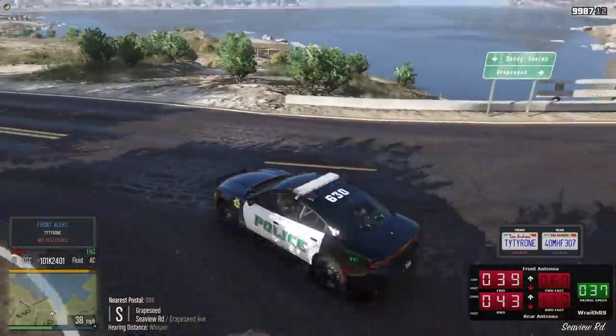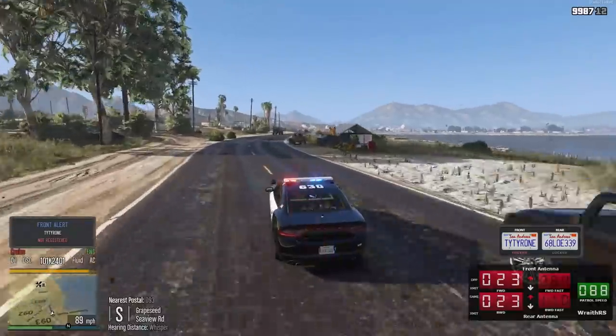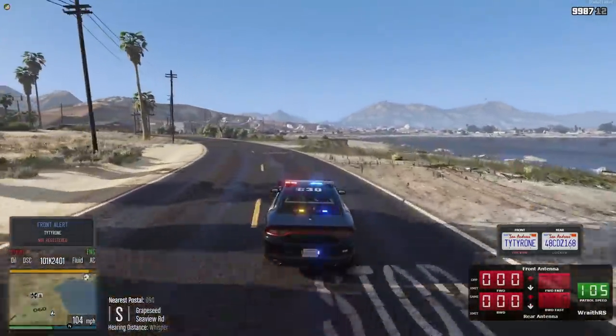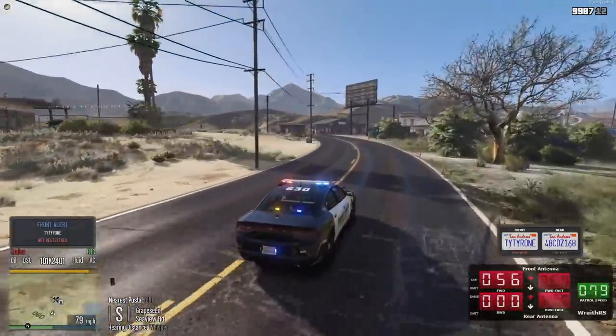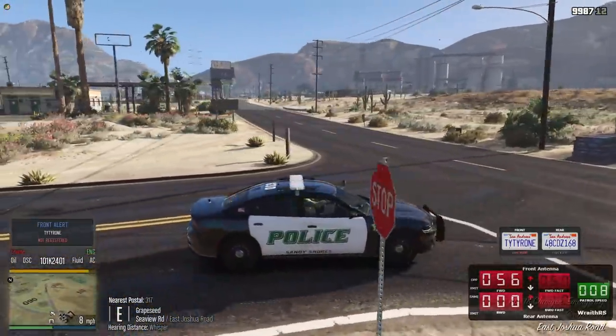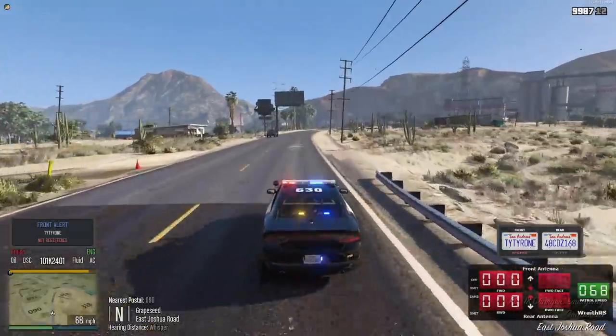I see units going this way, so chances are subject is going towards Joshua. He is going fast. I don't know why he's driving like that. That's gonna be northbound Seaview. He just came up on me like that for no reason. He's back southbound 13. Southbound 13, dude. Alright, southbound 13.